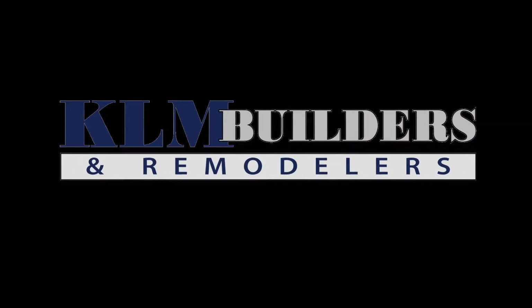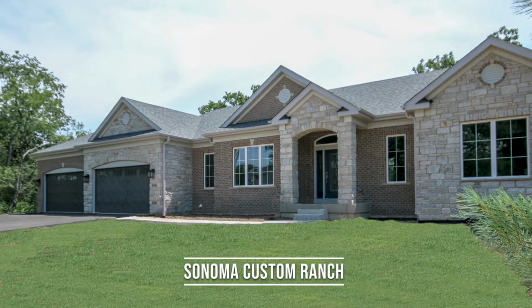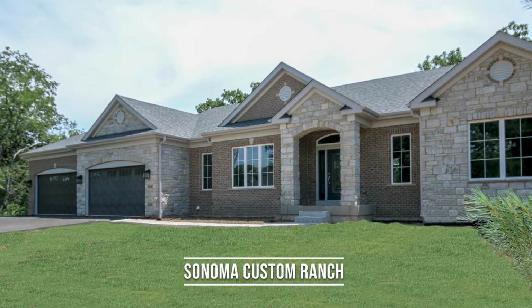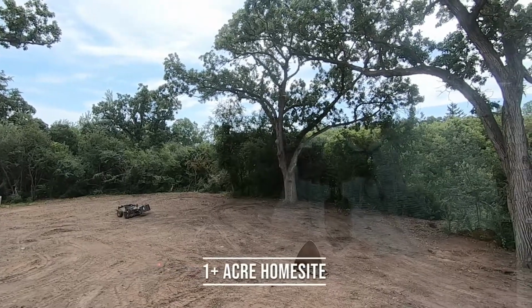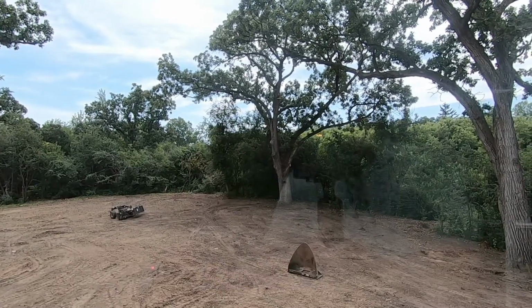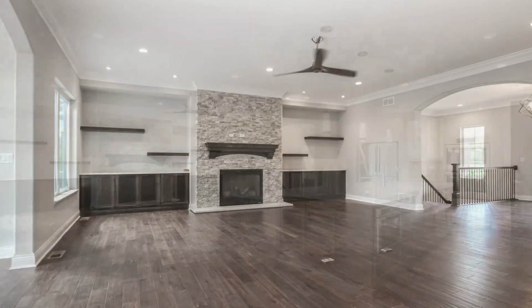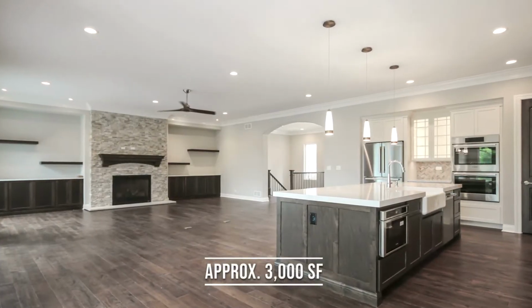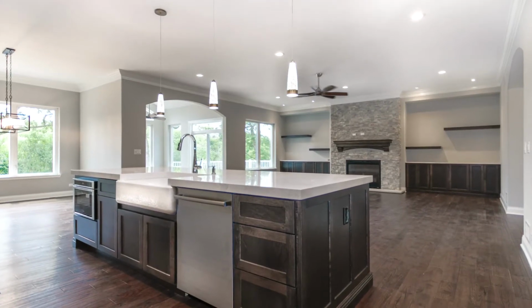We'd like to welcome everybody to a new ranch model that KLM has just completed. This is a semi-custom version of our Sonoma ranch plan. We built this particular home in Thousand Oaks in Spring Grove, Illinois. It sits on about 1.5 acres. It's a wooded subdivision. It's a very private cul-de-sac location. We added about 500 square feet to the base plan to make this one about 3,000 square feet on the main level. It's a ranch home, so everything's on one level for the owner.